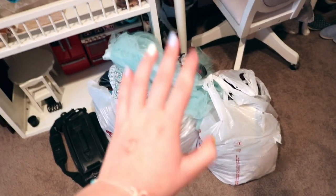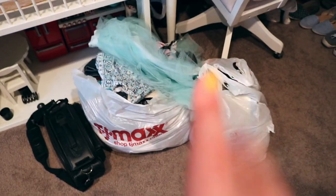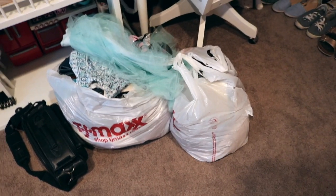Okay, next we're going to tackle this. These are clothes that one of our friends gave me, and so I'm not keeping that stuff, but I am keeping this stuff. I just need to put it all in my drawers and stuff.